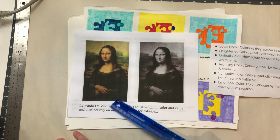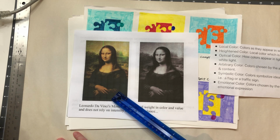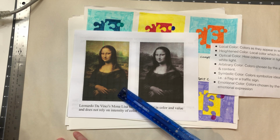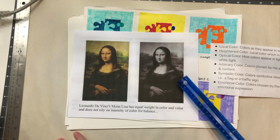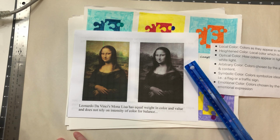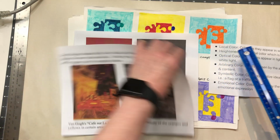Now, the Mona Lisa will never be cleaned because it's too expensive and it would be a disaster if anything happened to it. The original Mona Lisa, as you probably saw in the video that we watched, is probably a little bit more colorful than the one with the years of varnish and yellowing, but still, he controls his work with value. He did not want people to be swayed by the emotional effect of color in his work. And then Vincent van Gogh was the opposite.